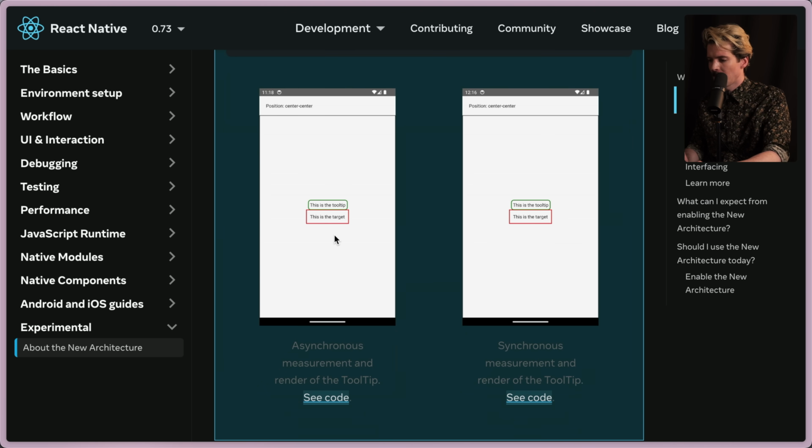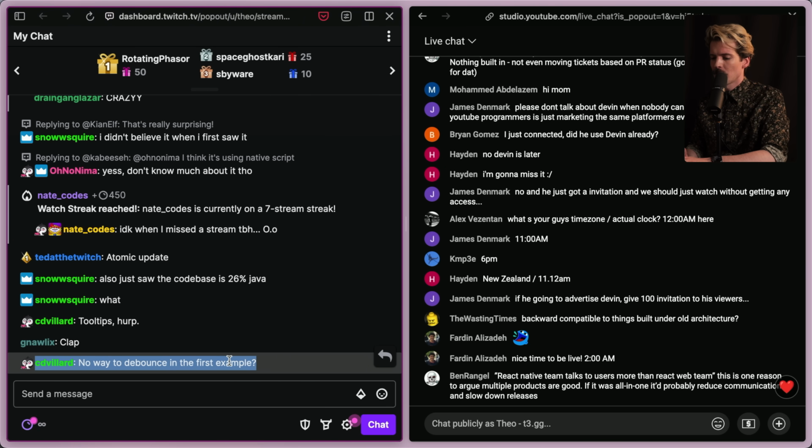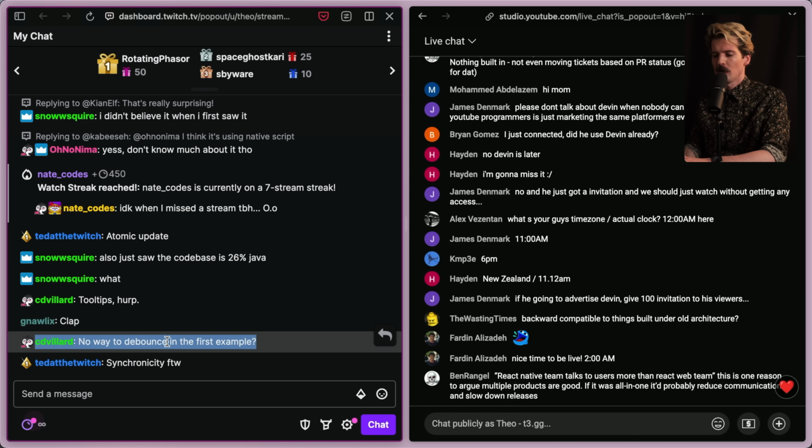And if we see the example here, when this moves, the tooltip moves afterwards. In the new version, it just moves all at once because the tooltip's moving is blocking the rest of the view. Sounds bad to block, but when you make these types of things synchronous, you prevent a ton of potential additional issues. Somebody said, why can't you debounce in chat? And you can debounce, but then you're going to have the tooltip moving at a different rate from the rest of the view. So if you're scrolling up in the view, the tooltip's going to stutter based on how much you set the debounce for. You can't debounce UI in that way.